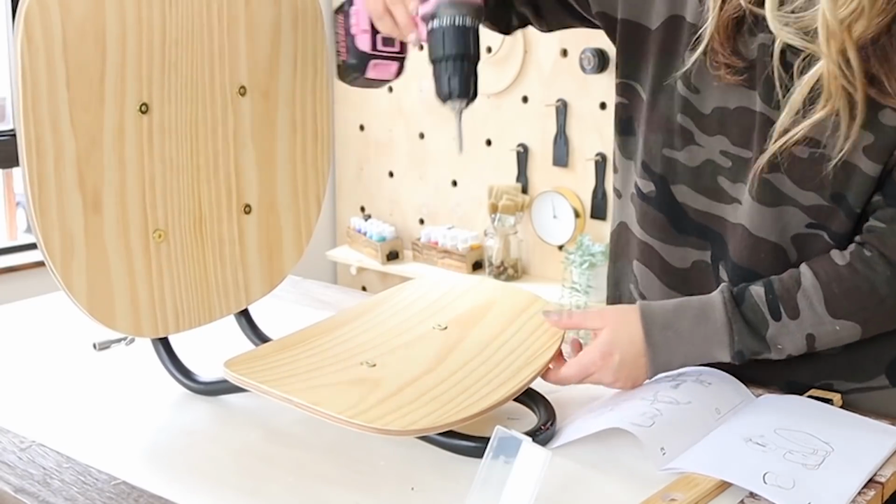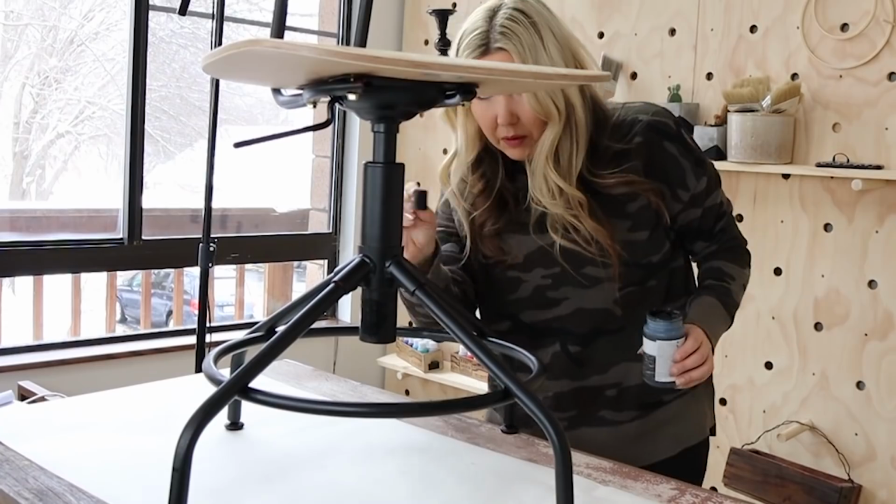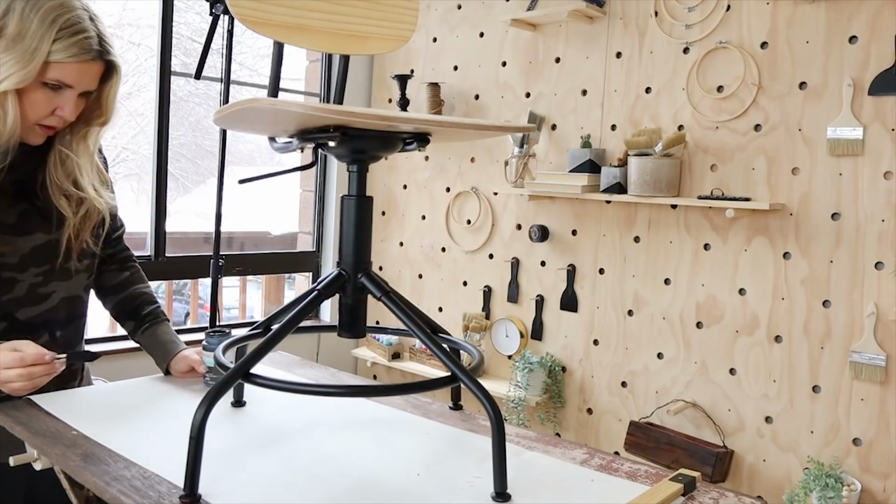Now I did have to go back in and do a little bit of touch-up paint, but I just used my black ink Waverly paint. And here's a look at how it turned out.